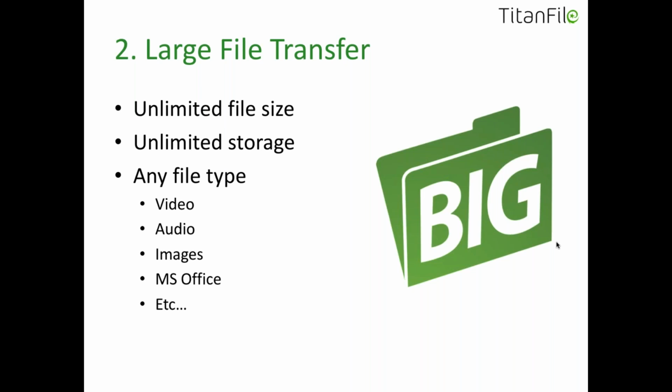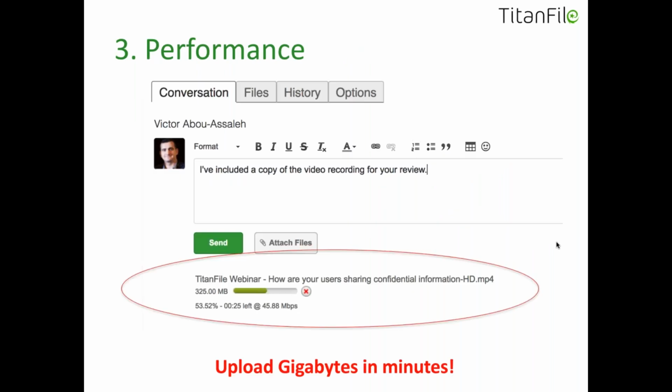Unlimited storage, and make sure it can handle any file type, whether it's video, audio, images, office documents, production files, anything you can think of should be able to go through the system. That's a simple one. And a good follow-on to that is, okay, if we're looking for a large file sharing system, let's make sure it can do large files very, very well.